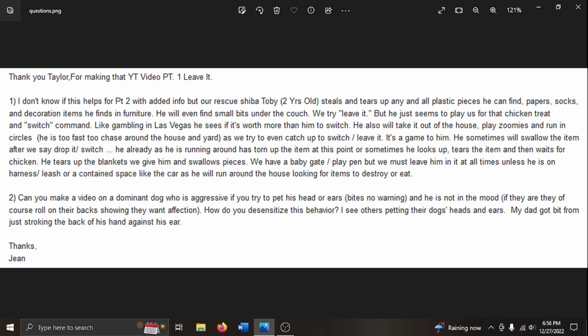I totally get where you're coming from. I mean, lots of dogs in general will do this, but particularly the sneaky smarty pants Shibas will. He will also take it out of the house, play zoomies, and run in circles. He's too fast to chase around the house and yard.